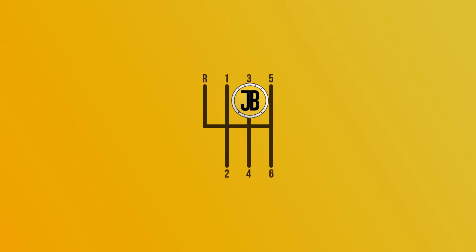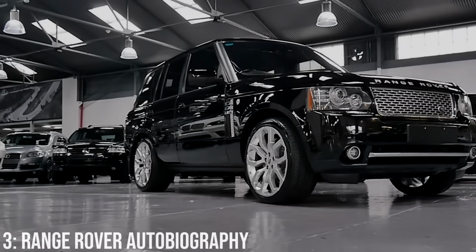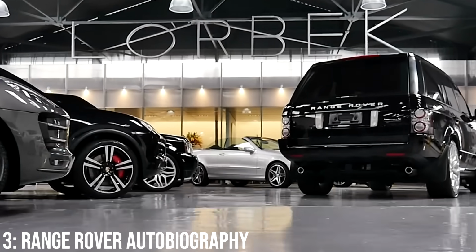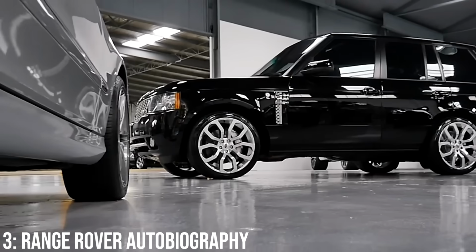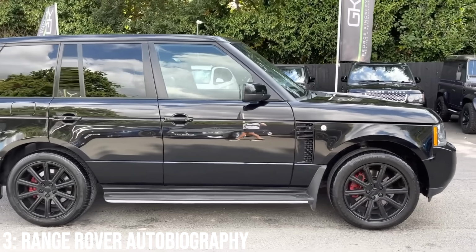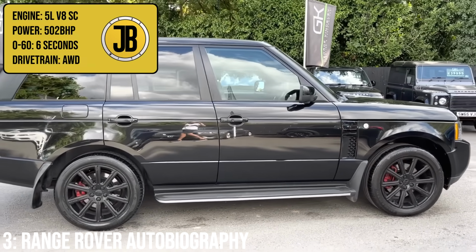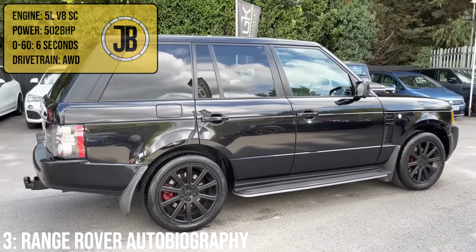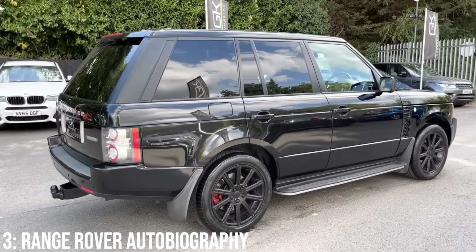Taking third on this list, we have a car that you might not be able to insure anymore, the Land Rover Range Rover Autobiography, which is the most luxurious typical spec for anything JLR related, and absolutely was for this L322 Gen Range Rover. These came with a massive engine option, the 5-litre supercharged V8, which puts out 502 brake horsepower, the most on this list, taking them to 60 in 6 seconds. Not bad for a massive SUV like this.